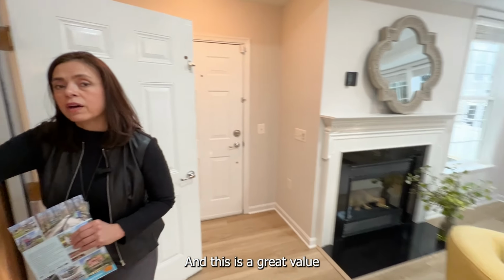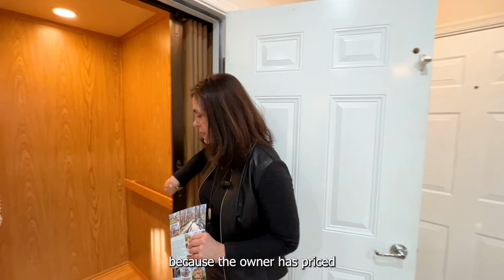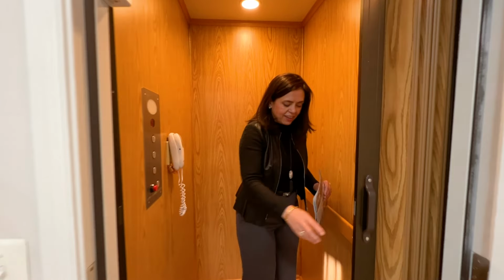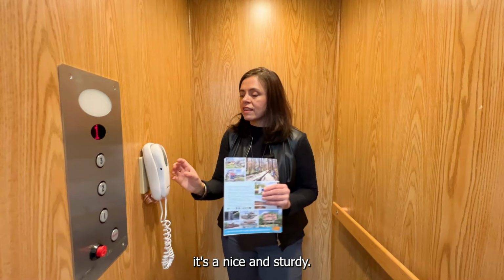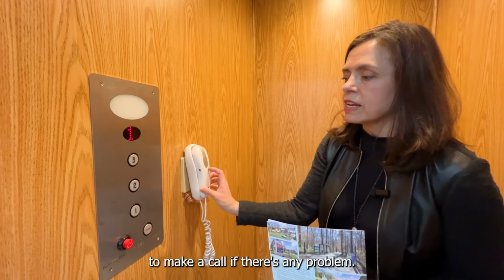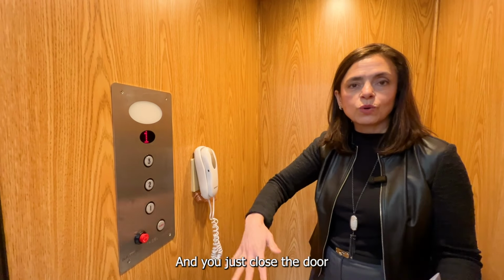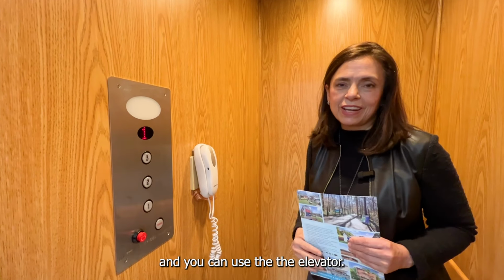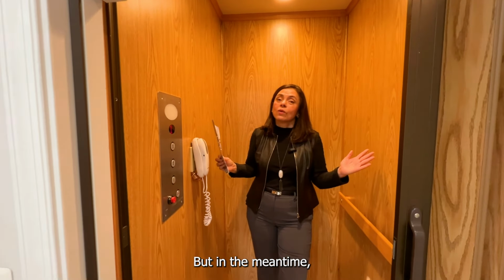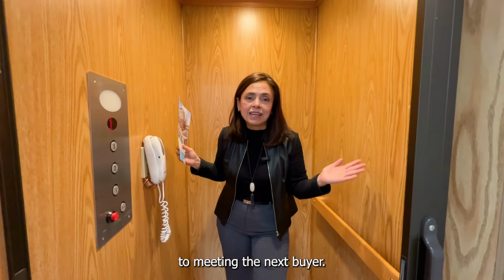And this is a great value because the owner has priced the unit to sell. And stepping in, you can see it's nice and sturdy. You've got an extra telephone here to make a call if there's any problems. And you just close the door and you can use the elevator. I'll demonstrate how it works in another video. But in the meantime, we're gonna be looking forward to meeting the next buyer.